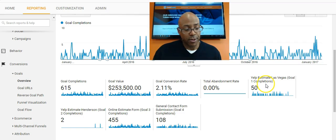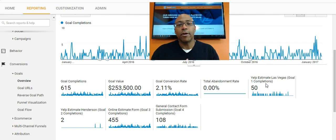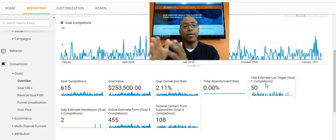By the way, I just want to make sure that you notice this. When you see that Yelp is sort of the low number on the totem pole, just know that most of the people that convert from Yelp are calling the facility. So this is not to disparage Yelp, and a lot of people think that we don't care a lot about Yelp, but we want to make sure we track our Yelp conversions as well.